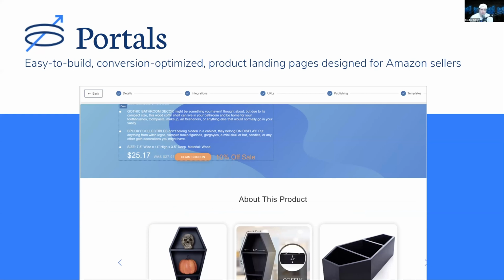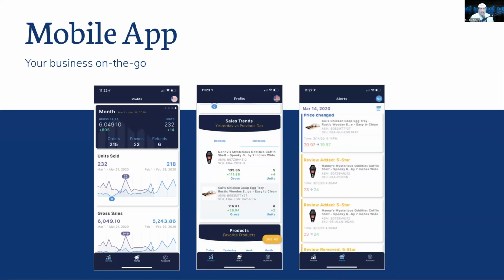All of those things I have mentioned so far are all included with Helium 10. It's not like only certain levels of users get this. This is all completely available to you guys. We even have a mobile app. It allows you to level up on the go with key sales information, account alerts, and more. It even shows you your most recent orders.